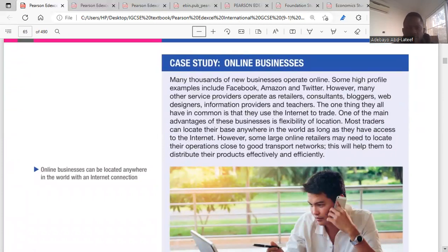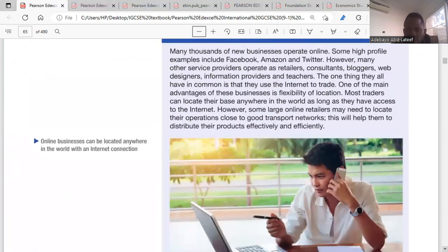Online businesses. Many thousands of new businesses are online. Some high profile examples include Facebook, Amazon, Twitter. However, many other service providers operate as retailers, consultants, bloggers, web designers, information providers, and teachers. The one thing they all have in common is that they use the internet to trade.